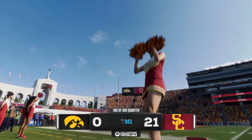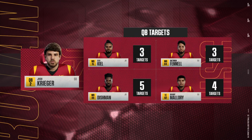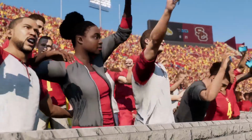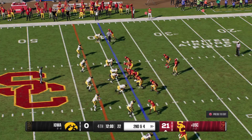And you want to talk about his favorite receiver, it might be everybody, based on the number of guys getting touches and a chance to show off their hands in the passing game. Just about ready to go in the fourth, and we'll see if any drama can be mustered.